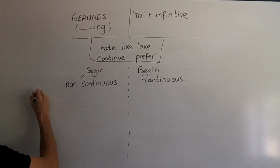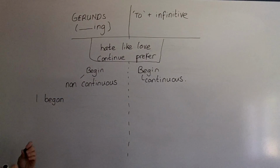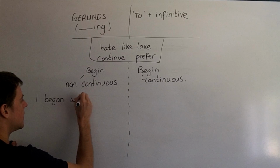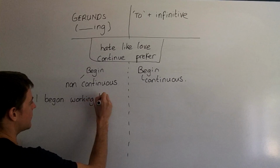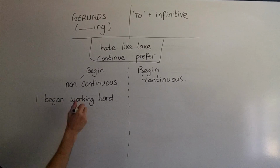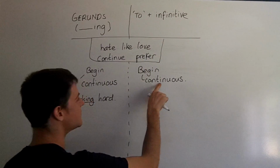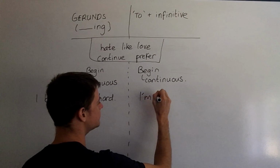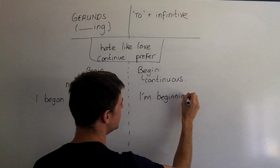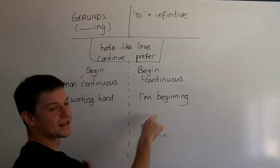If you say I began, past simple, and you want to say working, yeah, you must use gerund. I began working hard for my exams maybe. I began working hard. This is past simple, and we use a gerund after past simple. But begin with to plus infinitive. If you say I'm beginning, please use to plus infinitive after the continuous tense.